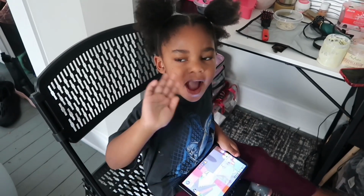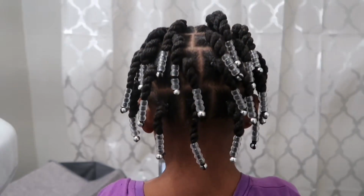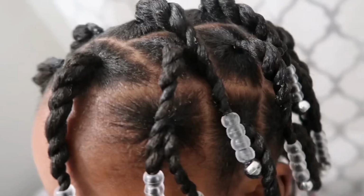I like to go in with her protective style. Now, what I chose to do for her protective style is to do twists. My baby hair grows with twists so much, so I love to do that style. She's saying hey to y'all. But yeah, this is her hair. That was her hair back then.